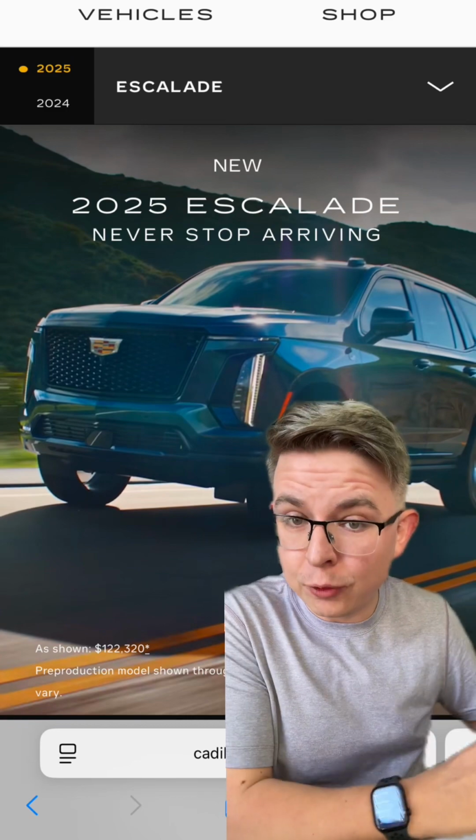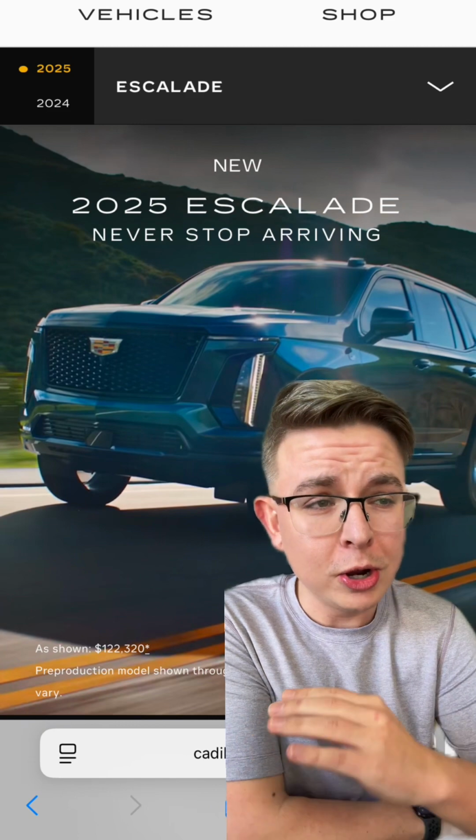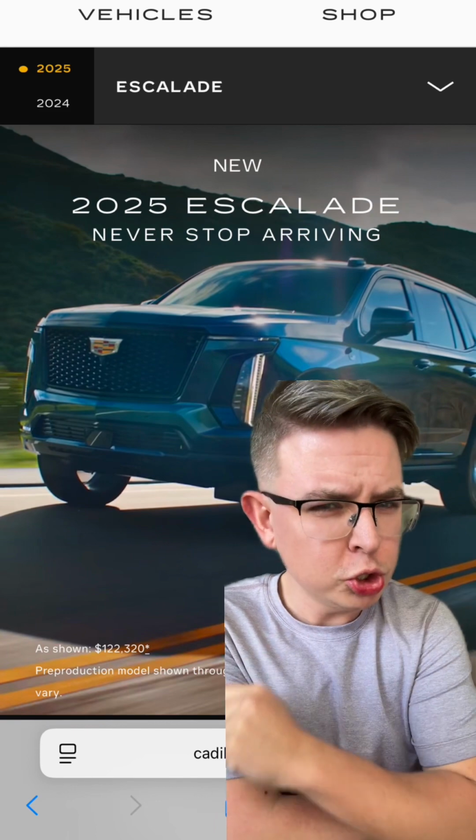And this is taking forever. So if you are looking for an Onyx package, you are going to have to build this car. But this car is pre-sold before it ever hits the lot. So be prepared for dealerships saying $10,000 to $20,000 markup is normal, but you should be able to get MSRP.